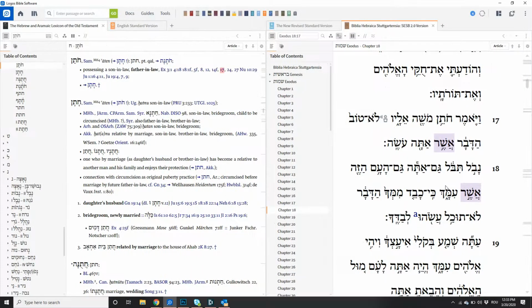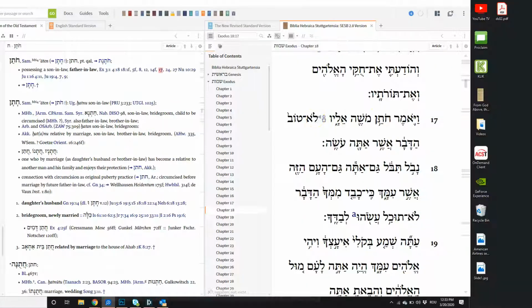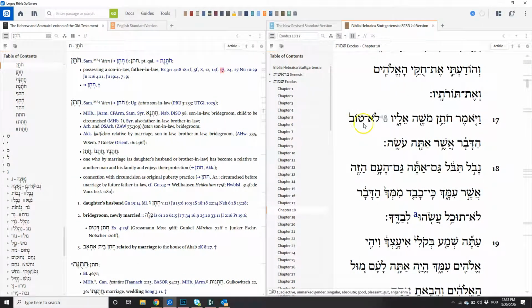Ryan, what was it that you said specifically you were having trouble with on here? I still don't understand the prepositions very well, like the lo, and that means a negative. I guess I'm kind of getting those prepositions confused. Okay, well, lo tov here, it's kind of functioning as one word. That's what the makef does. Lo is just a negative particle.